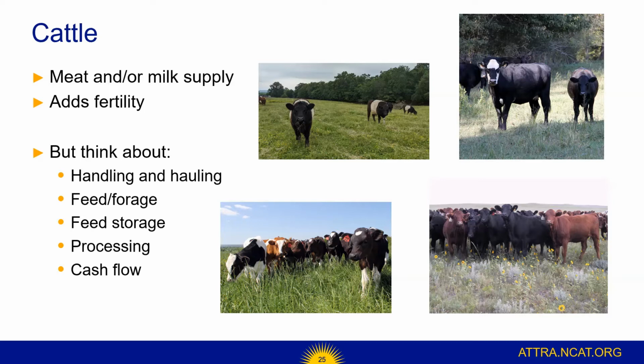If you need handling facilities so that you can safely gather your animals, treat them for any health issues, or load them, it's going to require a little bit more substantial infrastructure than sheep or goats. Those are easy. You can just pick those up. Pigs you can't really pick up once they're to butcher size. They're a little harder, but some of these other things that we've talked about are smaller. So think about what infrastructure you have in place.